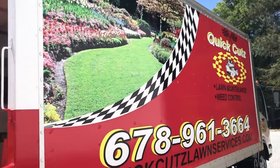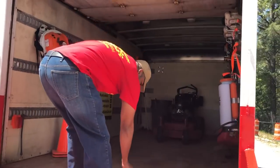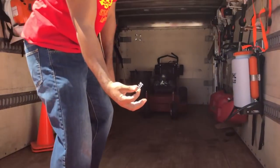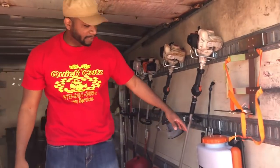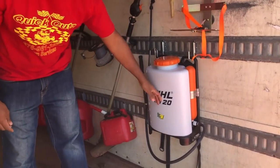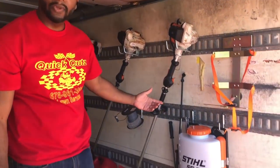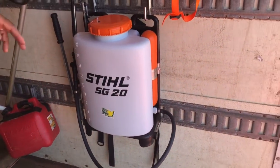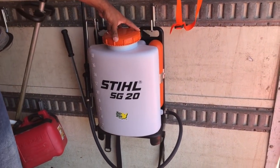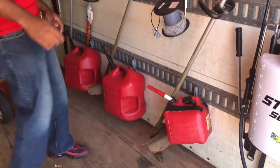All right, inside of my box truck, let's check it out, see what we got. Look, found my other spring. All right, check it out. I got the Stihl backpack. It's an SG20, and I hadn't used it yet, but my other trailer, my partner, he's used it already, and we use this for putting chemicals in it in order to reduce the growth, slow growth on the hedges.